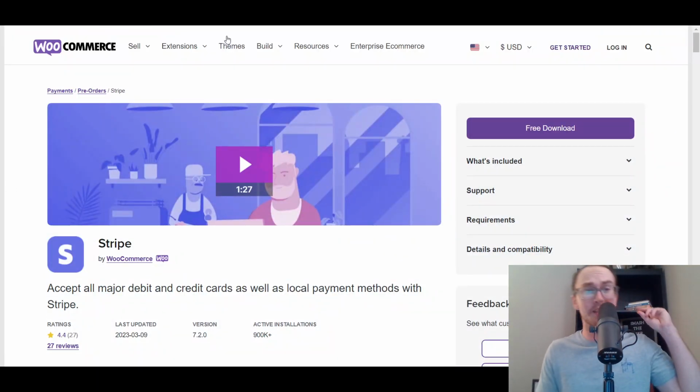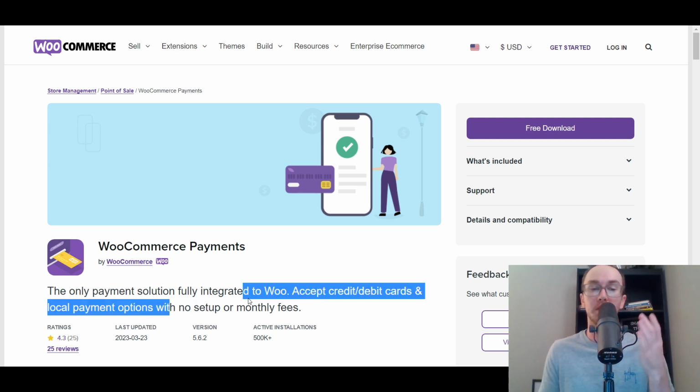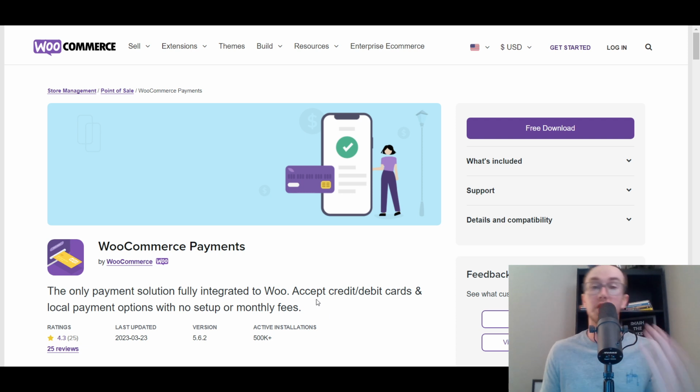Moving in at number 2, we have WooCommerce Payments. Now, this is actually directly available through WooCommerce themselves. They developed WooCommerce Payments, which is really cool. And it actually is the only payment solution fully integrated into WooCommerce, where you can accept credit and debit card payments as well as local payment options. Again, with no setup or monthly fees, which is really cool that this is a direct integration. You don't even have to use any other third-party company. You can literally just use WooCommerce and add WooCommerce Payments.